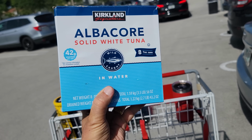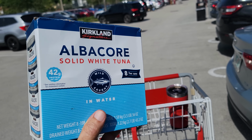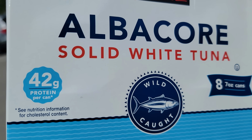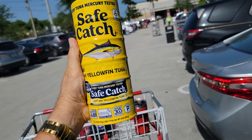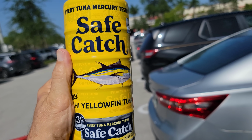While we're on the subject of protein, this is why I always come here to get the Kirkland albacore, because their cans have 42 grams. So I'll go through an entire can when I come home from the gym for lunch. And for those concerned about my safety, which I'm not too worried about the mercury, but here you can get the safe catch as well.